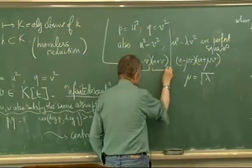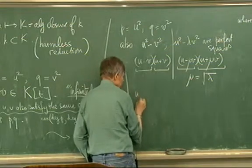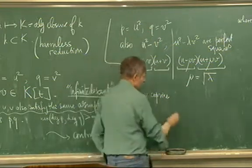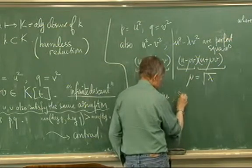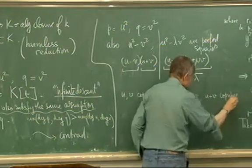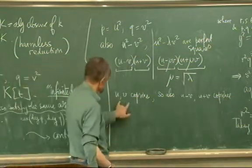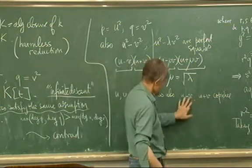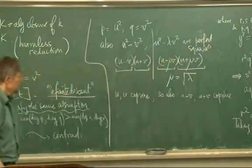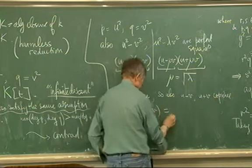So let's think about any one of these four terms. U and V are coprime, because P and Q are coprime. And so also U minus V and U plus V are coprime. These are polynomials of some degree. If there was a common factor here, then there'd be a common factor here, because I can get U and V just as linear combinations of these two. On the other hand, U minus V times U plus V is a perfect square.